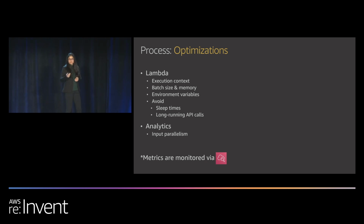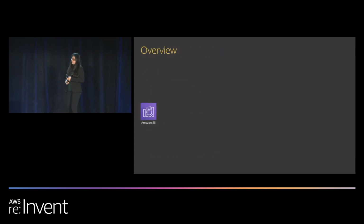Now, with the process and store done, we had the data available in Elasticsearch. So it was time to analyze the data. The data is sitting in Elasticsearch. The first thing for our application, which is a Java application, was to fetch the data. We fetched the data, but this is where we hit the first glitch.